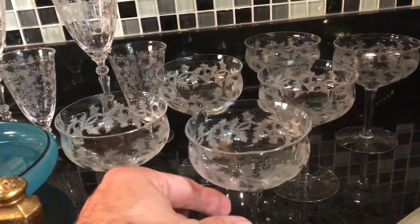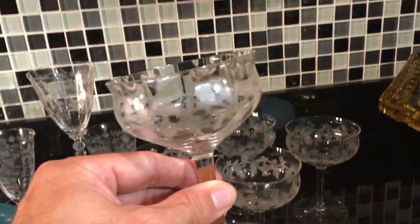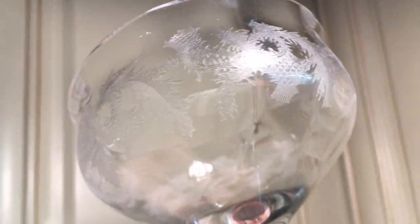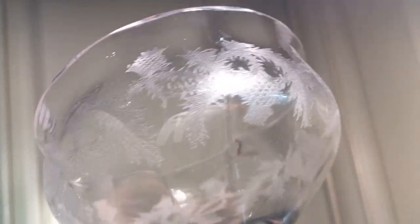Use them for your frosted Mini-Wheats. Look at how elegant they are. That's a paneled optic pattern there in the bowl of the glass. And then all these beautifully etched thistles all around here.